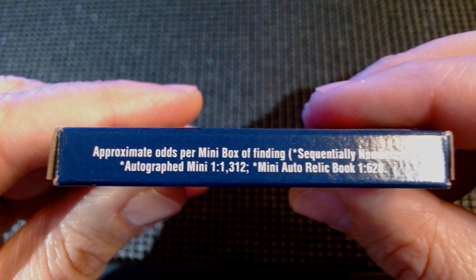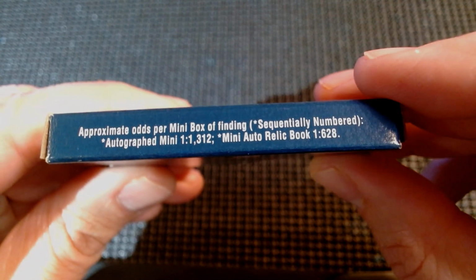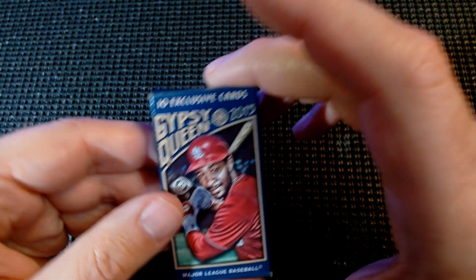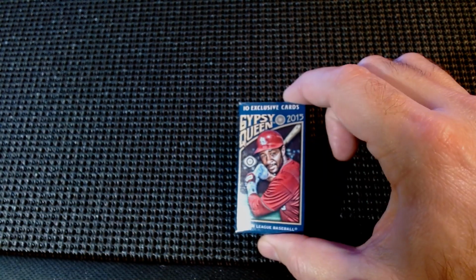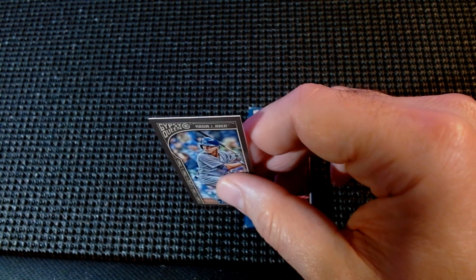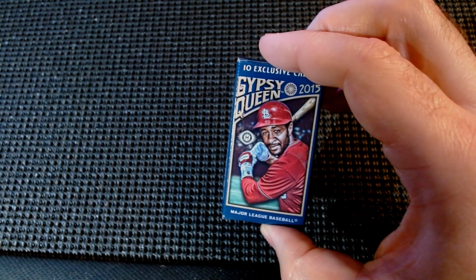There you go. Approximate odds per mini box of finding a sequentially numbered autograph mini is 1 in 1,312 of these boxes, or 628 to get one of those mini books, which we didn't get. We did show these on the break last night, but they are exclusive, so they are image variations. We showed the difference between the Jack Peterson rookie card and the one that was in the box. Maybe we'll get around to showing you that later. It is the same exact number, number 3, but it's a different image, so they are exclusives.